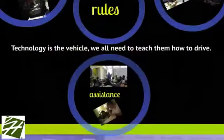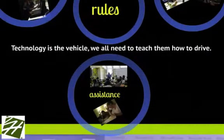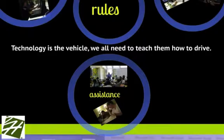And really it's all about making this a two-way street. We're both going to teach them how to use technology in the way that we want them to. And while the two worlds might be a little different, we're going towards the same goal. We just want them to become productive and do positive things with it, hopefully.